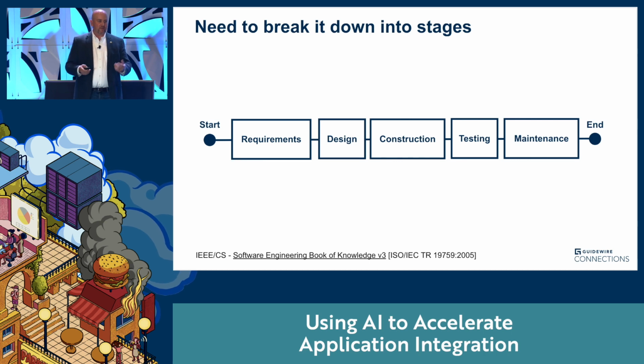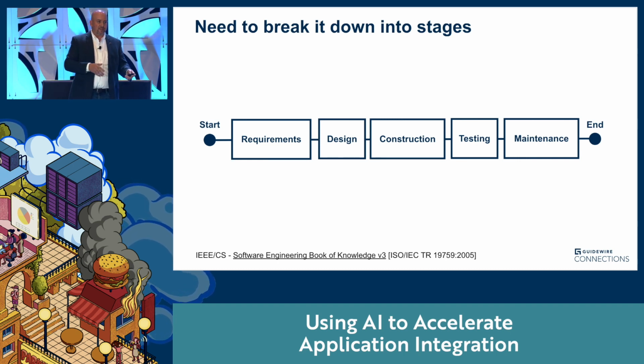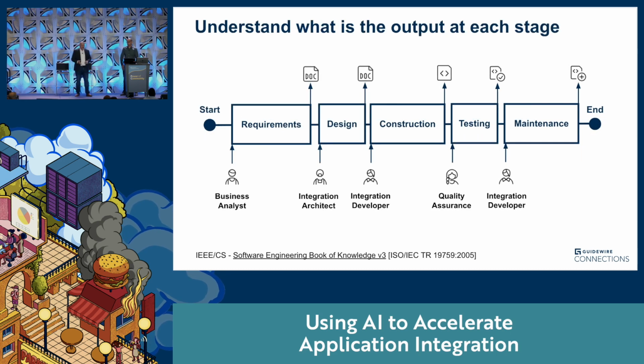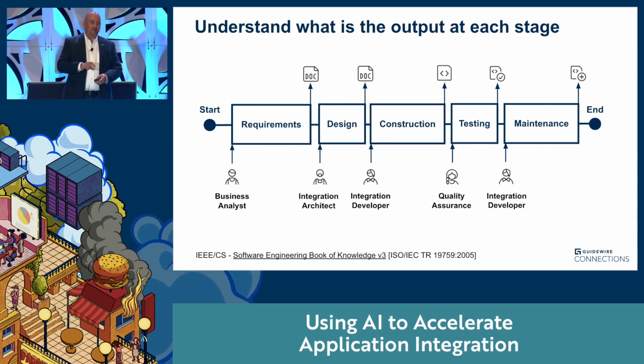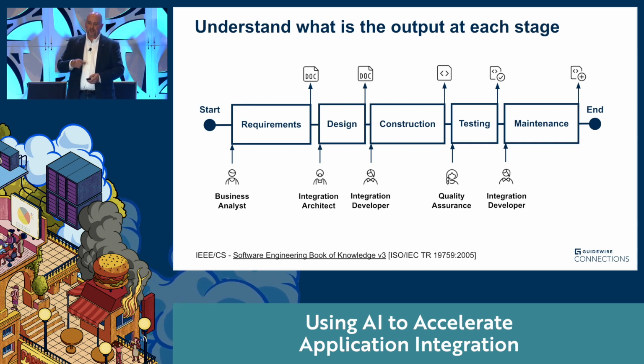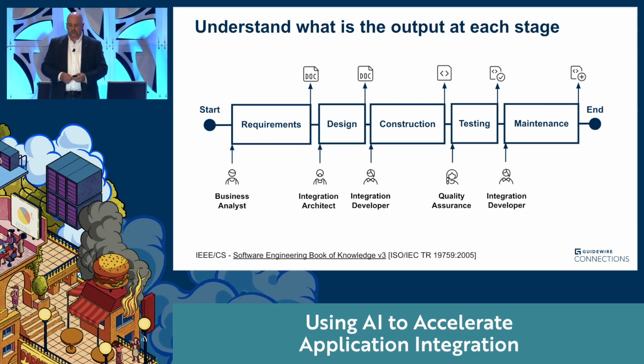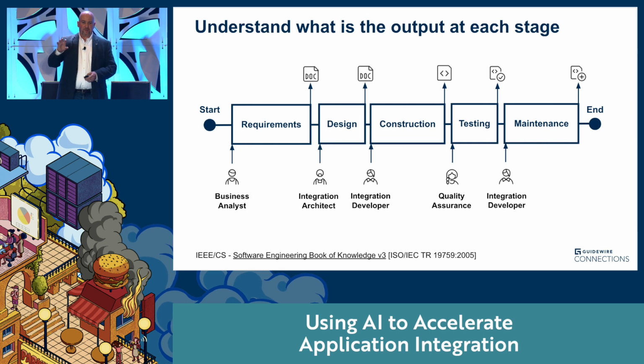Well, if you think about the general IEEE computer science software engineering body of knowledge, they have all the different methods: requirements, design, construction, testing, maintenance. There's actually a lot more, but these are the key ones. So you break it down into stages, and you have a specific role as the primary driver for each stage. For requirements, you have the business analysts, who come up with a requirements doc. Think of this as a document. You have an integration architect, who works primarily on the integration design doc. An integration developer constructs and builds code, and the code is in some way a doc, it's config or a document. Then quality assurance works on testing and validates that code. With maintenance, you're adding to the code, again back to the integration developer. So keep in mind that you have all of these documents.